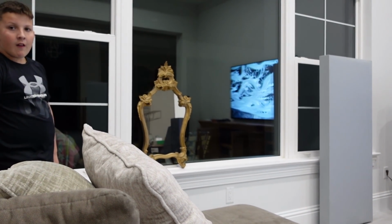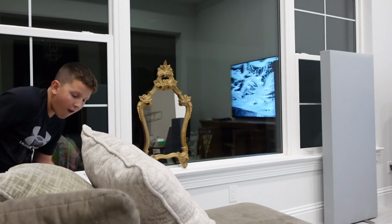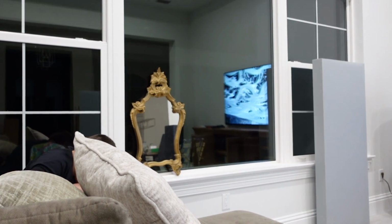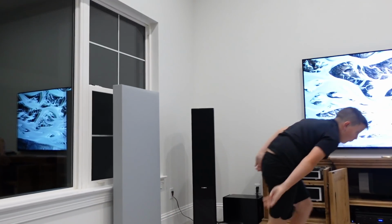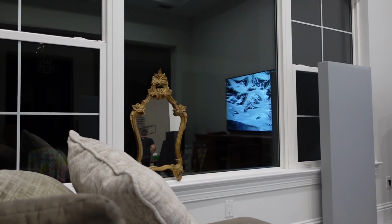I'm gonna put this at my head. We can see that speaker, that's the second reflection point. So that's the spot. So that means technically I need to put an acoustic treatment there and there.